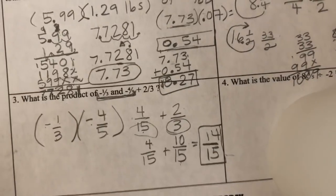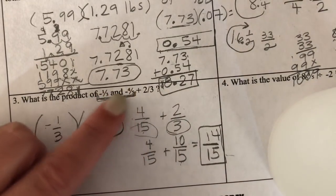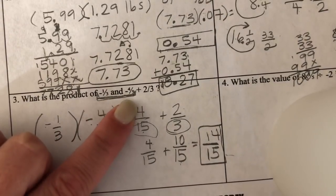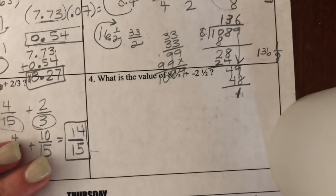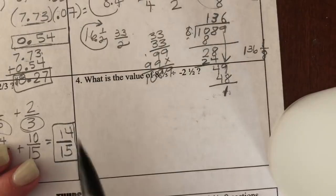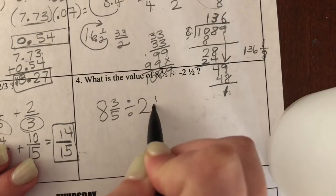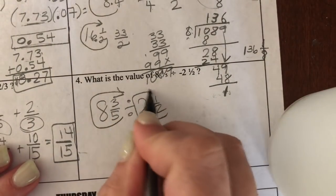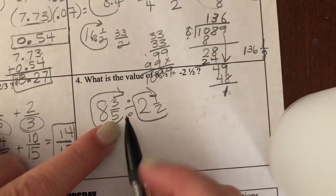So this is where we're talking about taking these operations with fractions and starting to include these negative amounts so that you are combining multiple things, not just adding fractions, but also the rules of negatives. Oh, I've written all over this problem. What is the value of 8 3/5 divided by 2 1/2? Again, these are in mixed numbers, so you've just got to change them. Some people sometimes will change these into decimals and divide that way. That's fine, you can do it that way. I'm going to keep them as improper fractions.